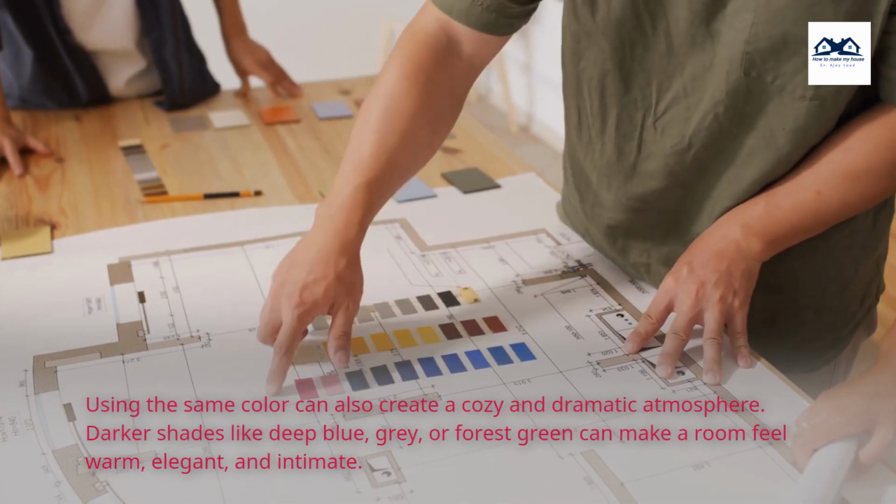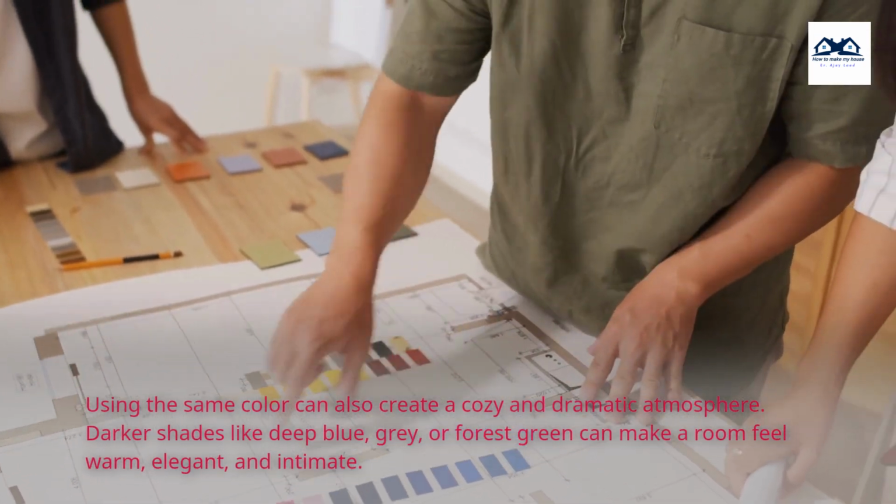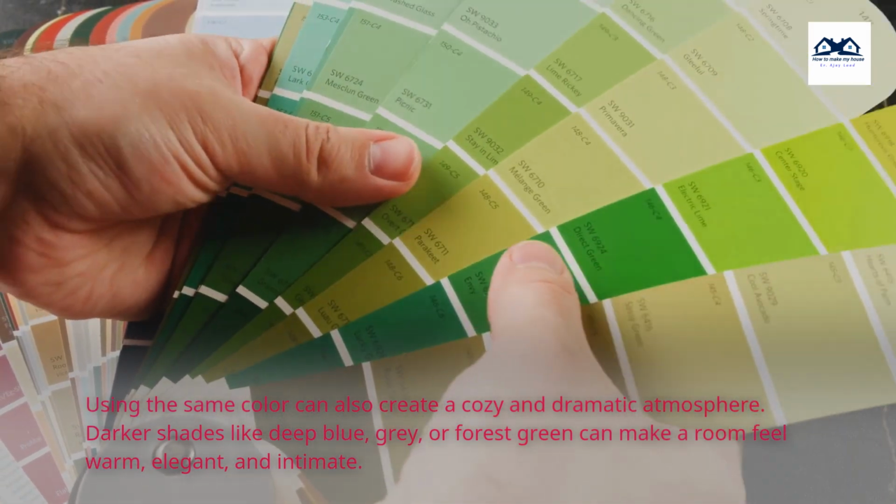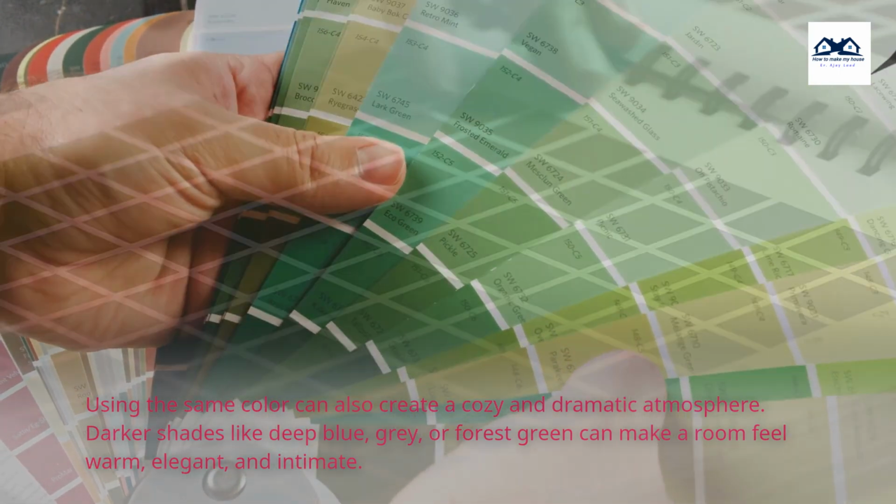Using the same color can also create a cozy and dramatic atmosphere. Darker shades like deep blue, gray, or forest green can make a room feel warm, elegant, and intimate.